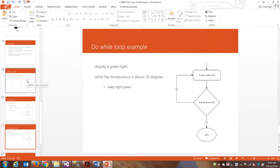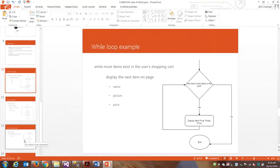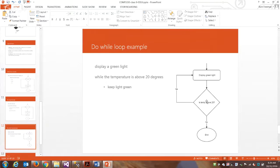So these are similar in terms of the logic. The difference is when we check our condition. And we'll try both of them so we can see the example.